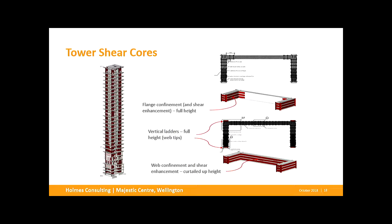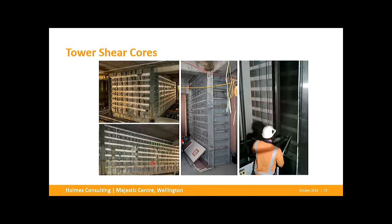And so we looked at various other options. We looked at FRP, we looked at various configurations of plating, but we came back to this. It's kind of like a full metal jacket almost, and this is what it looked like on site. Lots of drilling of holes, lots of plating, but this is what it needed to be a well-confined system with enough external flexural reinforcing to deal with the demands that we were talking about.